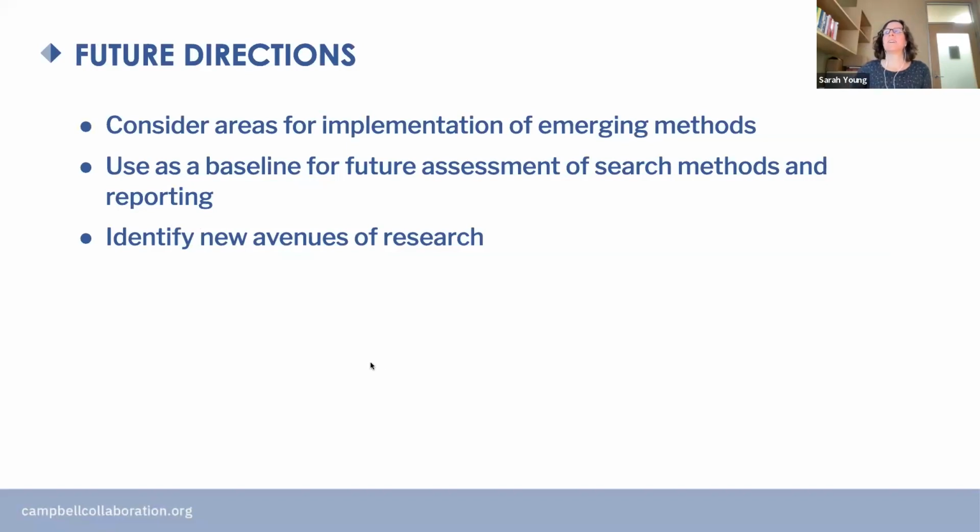In terms of future directions, it was interesting to find that no reviews, I believe, reported any kind of automation or use of unusual or novel methods related to the searching. And so there's a lot of interesting work being done now to look at ways that natural language processing and other machine learning can be used to facilitate search and retrieval in systematic reviews. And so thinking about, what are these novel methods? How might they apply in Campbell reviews? How might they help possibly speed up the process, but also maybe enhance reporting and conduct of reviews? So we can definitely think about those methods and potential training for review teams.